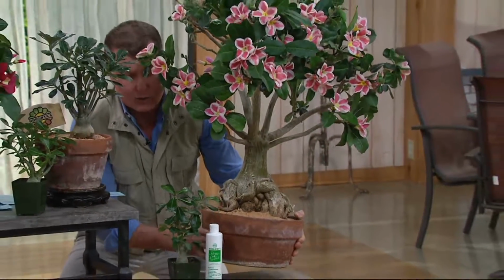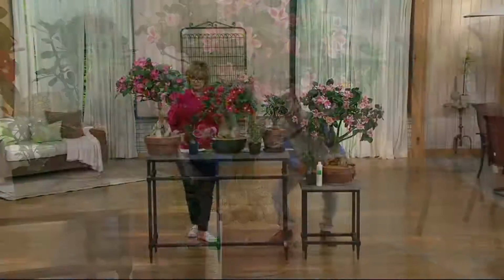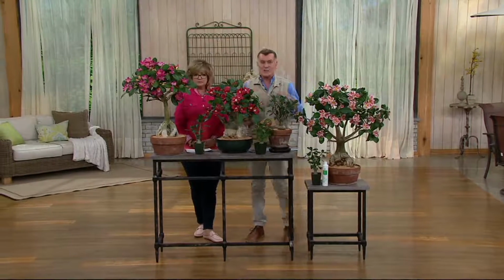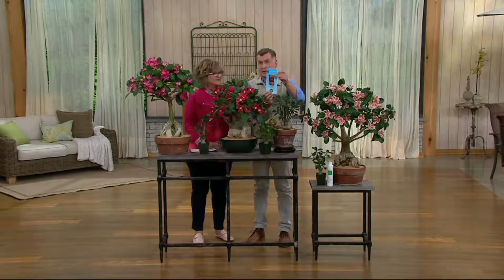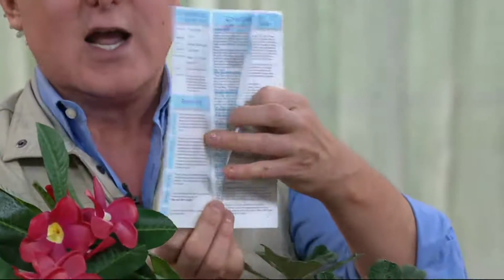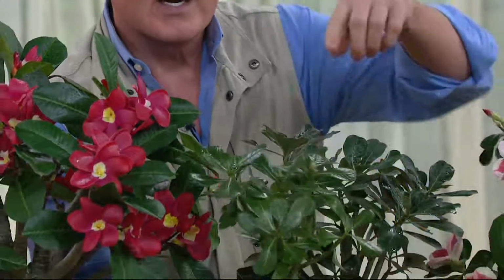I'm telling you, they will grow from farmhouse to high-rise, even apartments. Pick up several of these. Everyone loves to collect all the colors. Our Gotta Grow Guarantee and Growing Guide are included with every one. Okay. Each one is unique. Each one is like a living piece of art right out of the box, so it does make the perfect gift.